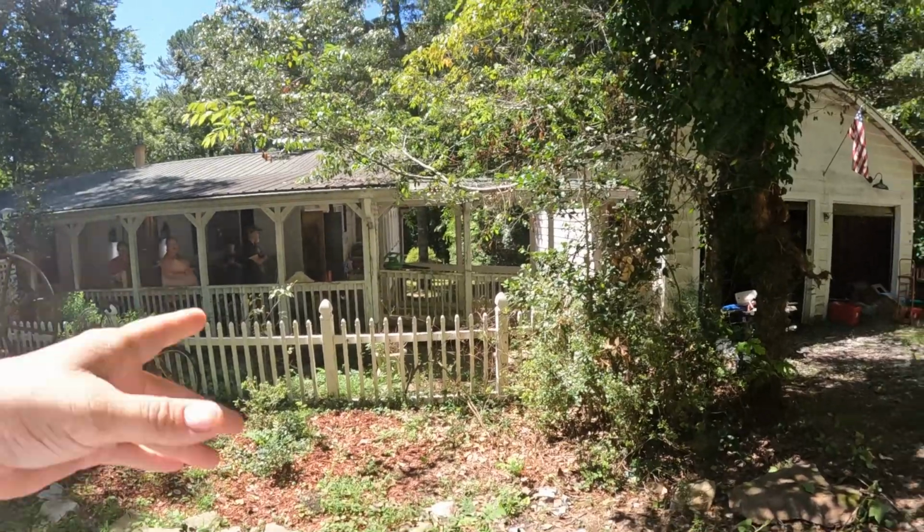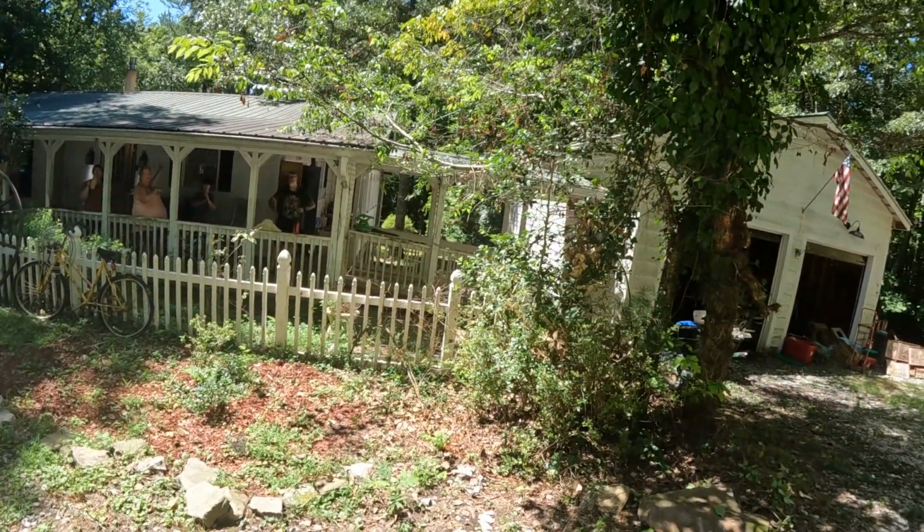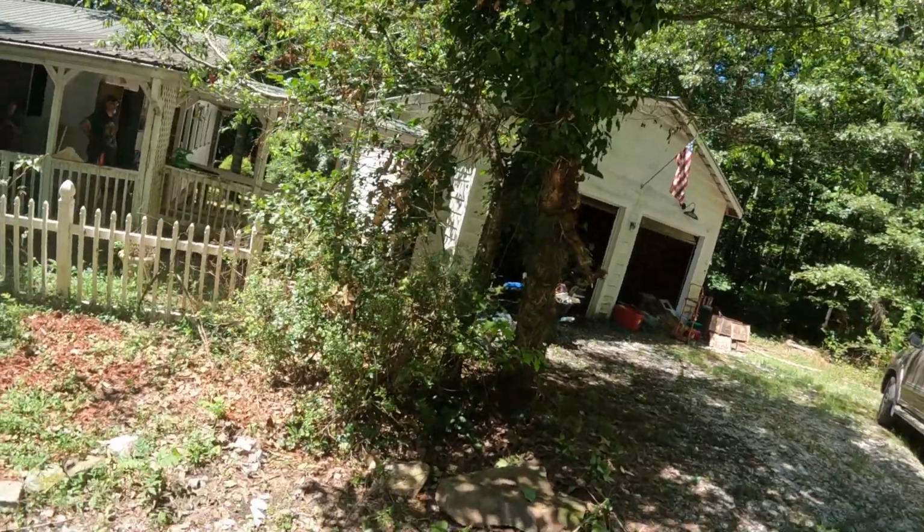All right. What about in the house? Anything in the house? Everything in the house. Furniture, garage, outbuildings, another house in the back. So just roll down stuff in the yard. The house is for sale too.